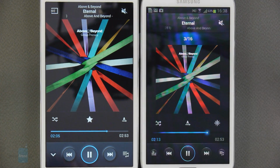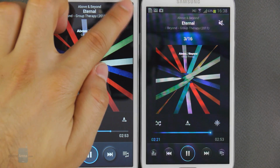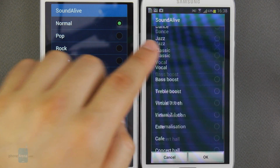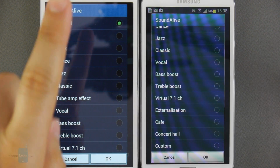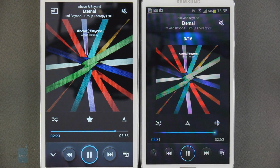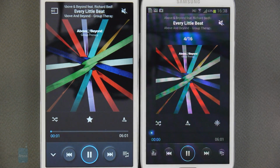The very same music player application is installed on both the Galaxy Mega 5.8 and the Galaxy Note 2. It has built-in support for all kinds of audio files. It comes with an equalizer, audio effects, and a home screen widget with support for album art. The only difference is that the Mega 5.8 has a lock screen widget as well, allowing one to control the music playback without even having to unlock the smartphone.